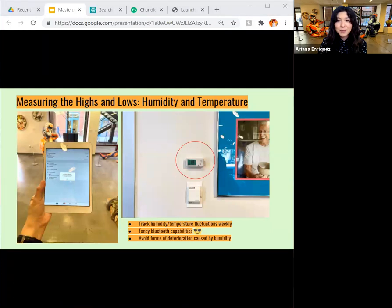Another important aspect of behind the scenes collection maintenance is tracking the temperature and humidity in the building. At the CRC, we do this through small data loggers placed throughout the galleries and storage spaces that we can connect to via Bluetooth using an iPad. This device can record, display, and download temperature and humidity information to our iPad for analysis and tracking.